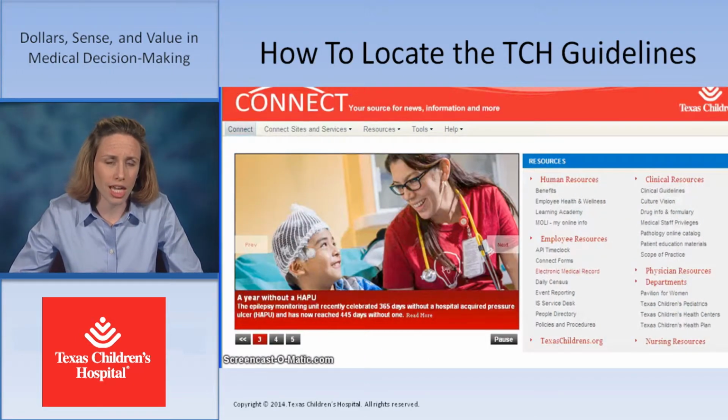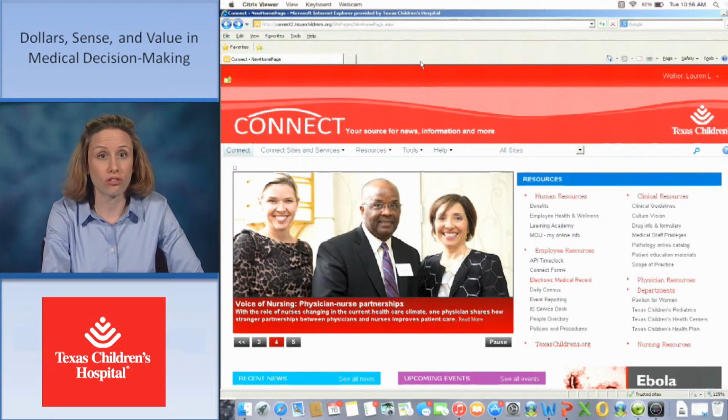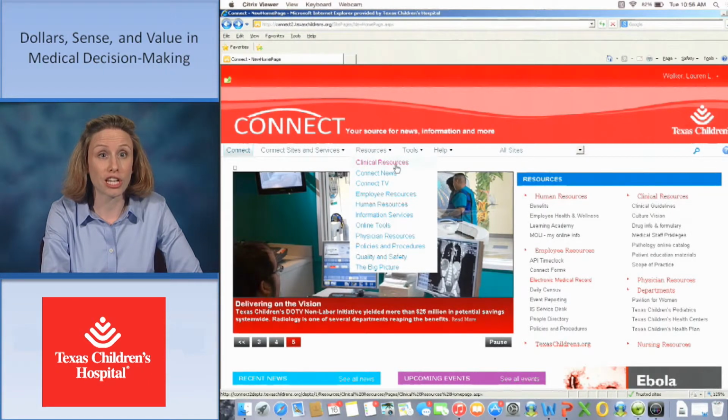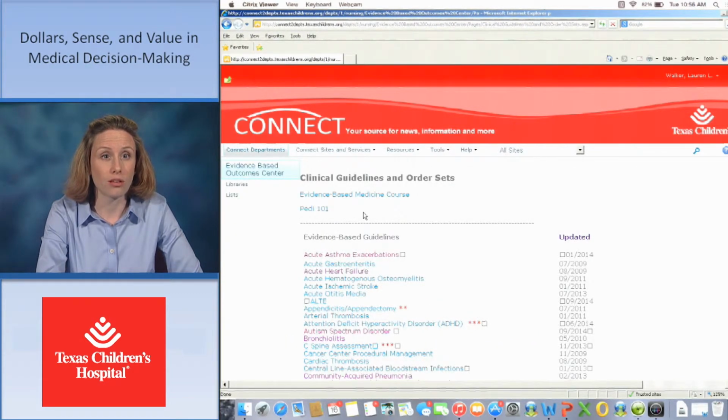I'd like to show you again how we can locate the Texas Children's Guidelines. So here we are again at the Texas Children's intranet homepage. So we're going to navigate over to the Resources tab. We're going to click on Topic, Clinical Resources. And then under Clinical Departments, we're going to click on Clinical Guidelines. And then we scroll down and we see here that under our guidelines, we have acute asthma exacerbations.